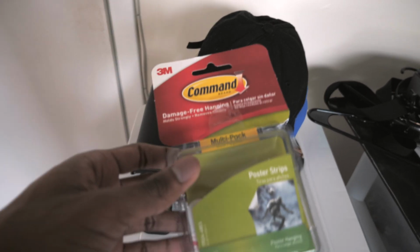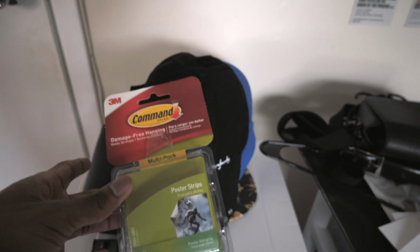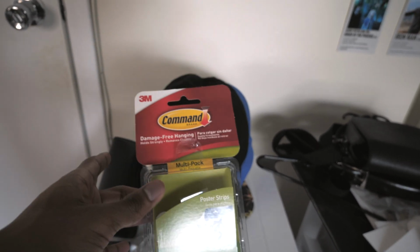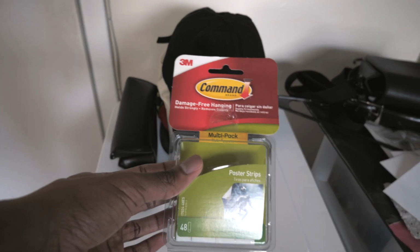And then what I did to put them up is use these Command poster strips just so I don't have to worry about using tape on the wall, and sometime in the future I want to take it off and then it rips off the paint. So just to be safe, I used these because they don't leave any residue, and they were cheap for a pack of 48. I think it was $8 and change at Lowe's.